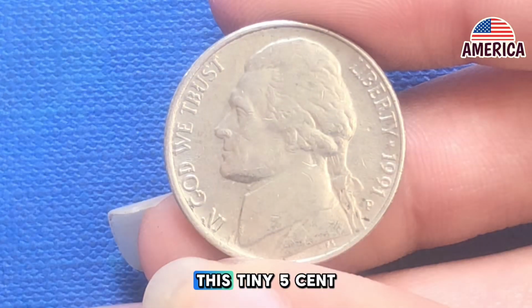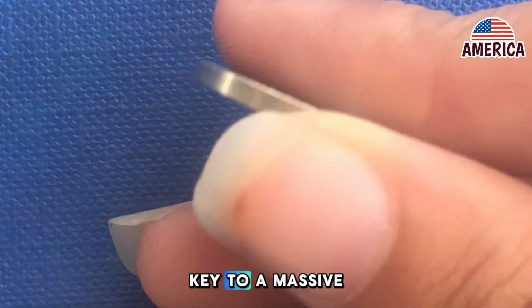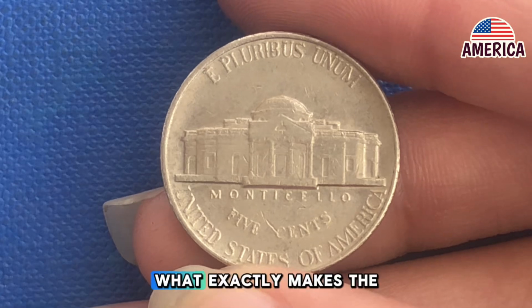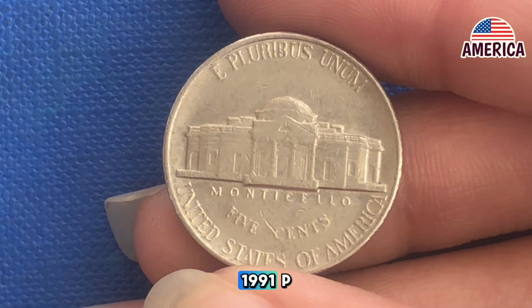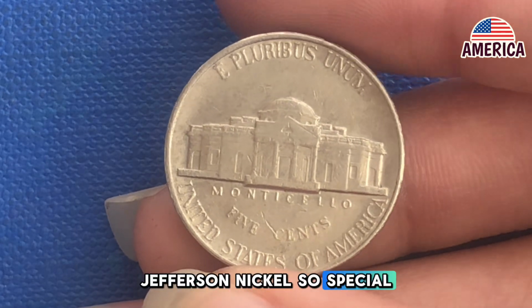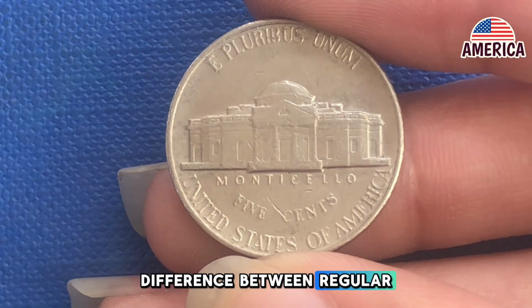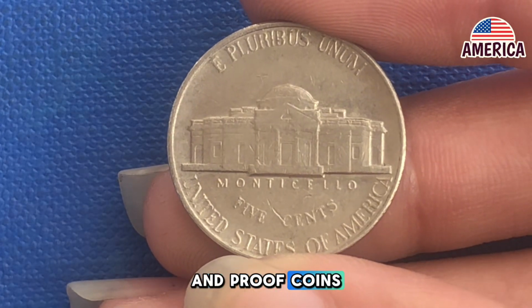That's right, this tiny 5-cent coin could be the key to a massive windfall. Now, let's break this down. What exactly makes the 1991 P Jefferson nickel so special? Most people don't realize that there's a huge difference between regular circulation nickels and proof coins.